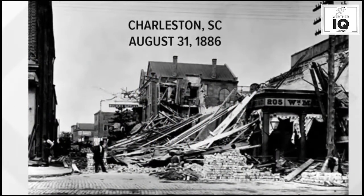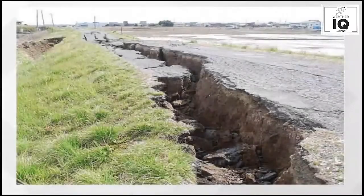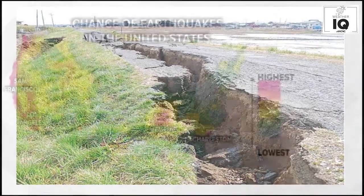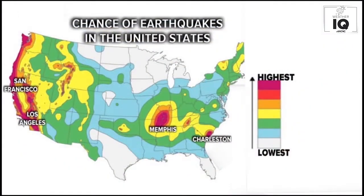And speaking of earthquakes, the year was 1886. There was an earthquake in Charleston, South Carolina that caused a lot of damage. It was a magnitude of 6.5 to 7 on the scale. So yes, they can even happen in the Carolinas. To do something like that? Well, normally not. Normally here locally, we can get a 1.0 to 1.5. A few people can feel it enough to make people talk about it.